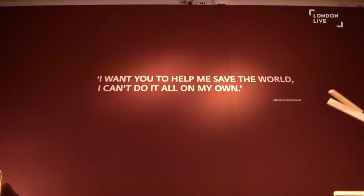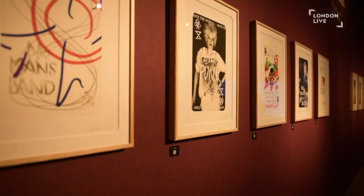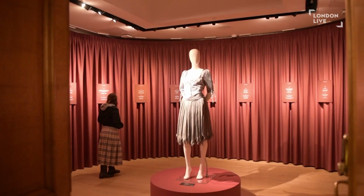There's an online auction running now, which runs through to the 28th, and the live sale is on the 25th of June. There's a free exhibition open to all. We encourage anybody to come and have a look, and that runs right through to the 24th of June. The proceeds of sale are going to support Greenpeace, Médecins Sans Frontières, Amnesty International and the Vivienne Foundation.